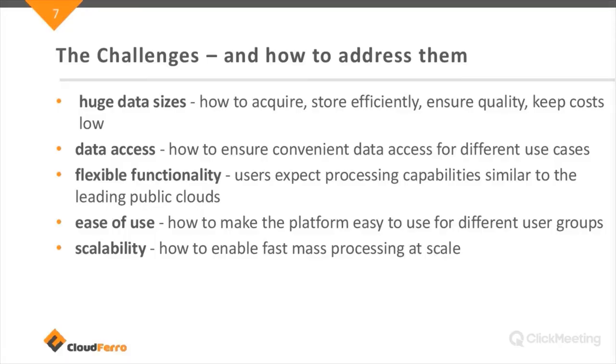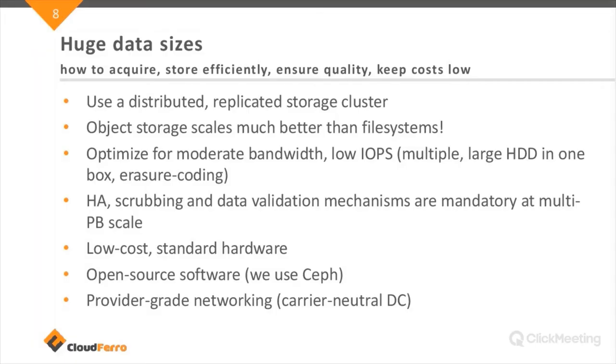Now, when we build such a platform, there are several challenges that need to be addressed. I will be talking about just a few of these challenges. Huge data sizes: how to acquire and store efficiently data which is huge. Then there is data access, flexible functionality, ease of use, and scalability. So going to the meat of this presentation, huge data sizes. We have several tens of terabytes of data flowing down every day. We have a petabyte-scale repository. How to put together a platform that is performant and cost effective?